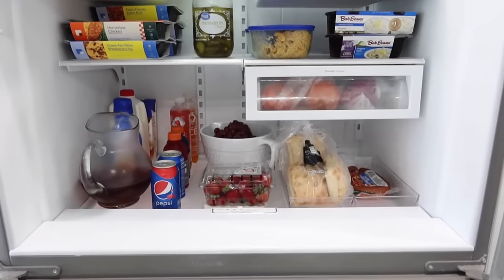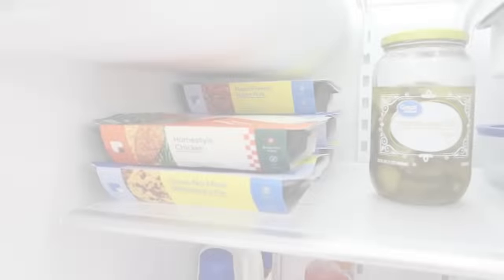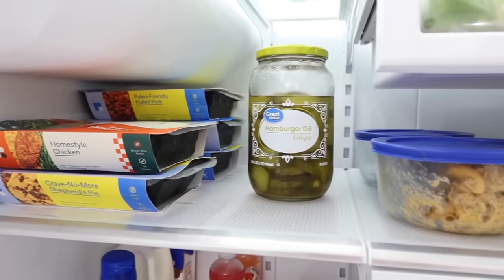But here is how it looks after I kind of just messed with it a little bit. It's not perfect, but at least it's not like super cluttered and dirty.